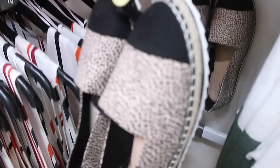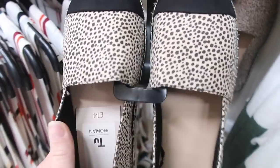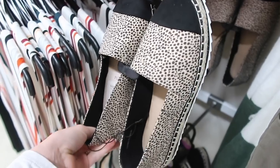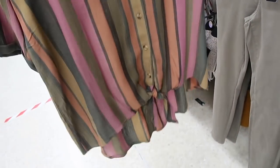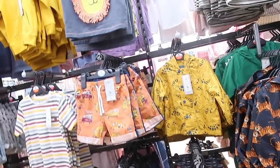Oh my god, look at those. How cute are those? I've got such wide feet though, they probably wouldn't suit me. They're £14. They're so nice. Oh my god, I love that as well. How nice is that? It's like a really loose fitting boxy top. That's £16. Quite a lot of leopard print. That's pretty cool. God, there's so many cute clothes.